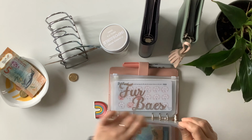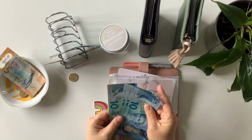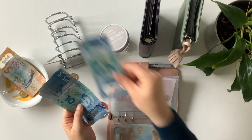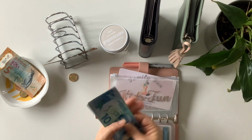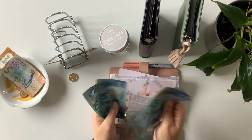Kids Fun is going to get $10 this week. So that's going to take us up to $50, which is not a whole heck of a lot, but it's better than nothing. 10, 20, 30, 40, 50.